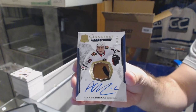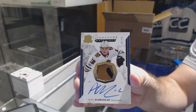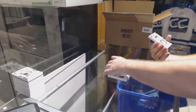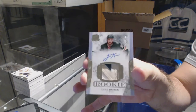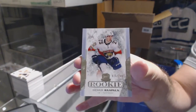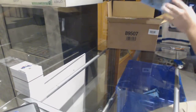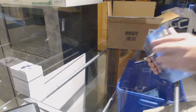Alex DeBrincat, 299. Wow. So a DeBrincat and a McAvoy so far. Patch auto. For the Minnesota Wild, 249, Luke Kunin. And for the Florida Panthers, we're slowly getting all of these. Henrik Kapala. Right now, we are at two already. How about a Buffalo? Buffalo Soldier.